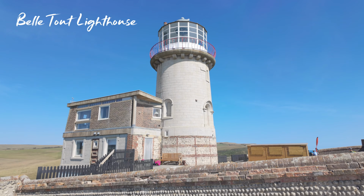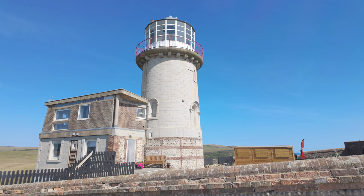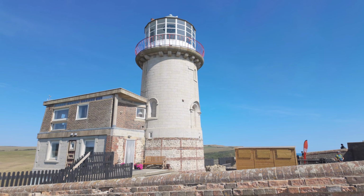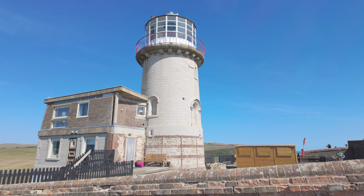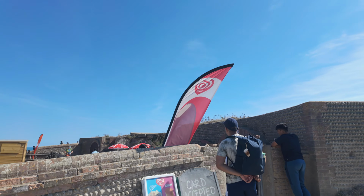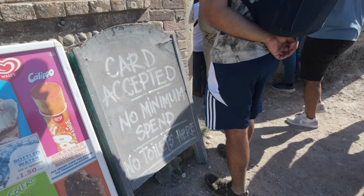So this is the Belle Tout lighthouse, and I've just heard that you can actually stay there. What a dream. I hope one day I get to stay in a lighthouse. So this lighthouse is nearly 200 years old, and it's one of the few lighthouses in the world where you can actually stay. They've got a little ice cream shop as well, and a sign here saying no bathrooms.